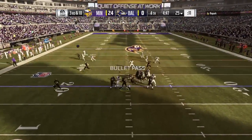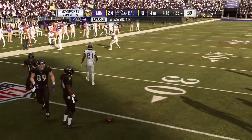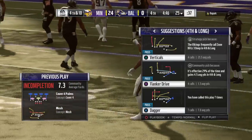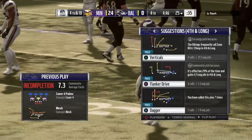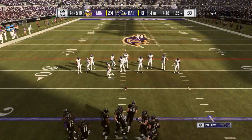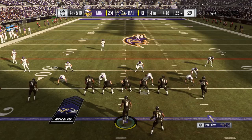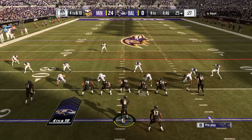On third down, Jackson, and that is incomplete. Brandon, at least there's one bright side to that incompletion. What's that? It wasn't an interception. Wow. You're a nice guy. That was kind of savage. But correct. No pick, just incomplete that time.